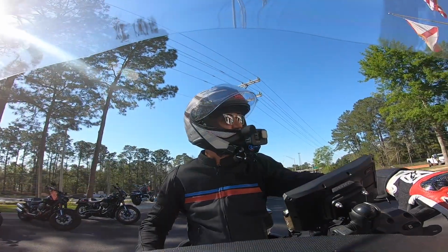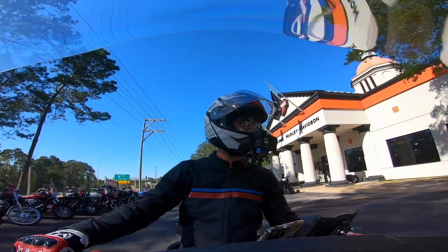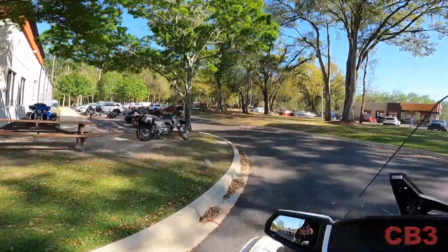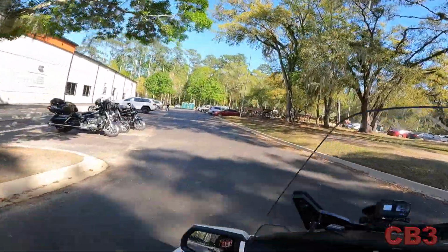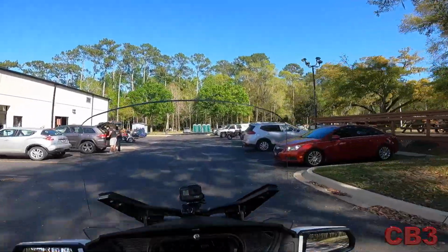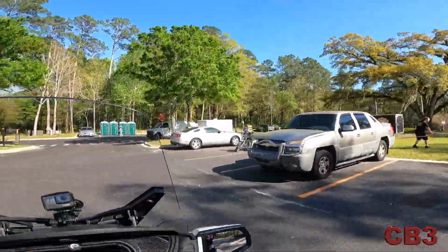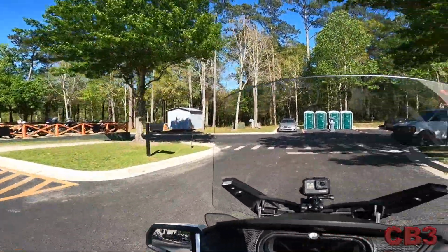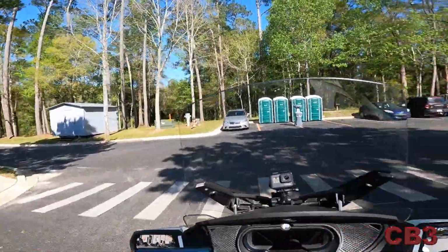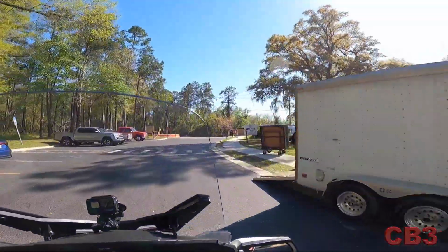So there you have it, a ride on the Harley-Davidson Pan America 2022 model. Very, very nice. I want to thank the guys at Capital City Harley-Davidson for allowing me to ride this thing. I think I may have said that a couple of times, but I don't want that to be taken for granted. If you get an opportunity to go to the Capital City dealership here in Tallahassee, be sure and go by there, check their stuff out, and let them know that Coach Bob sent you.